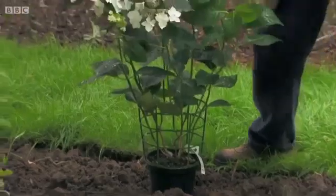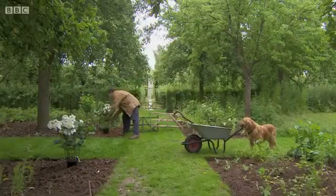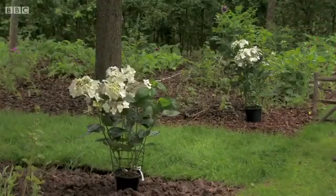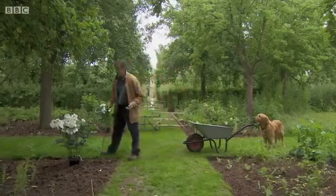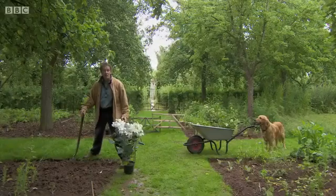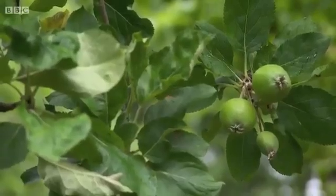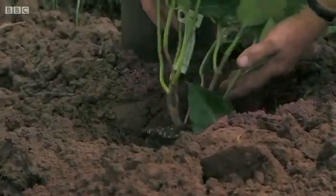I want these to be an accent plant on the corner. I thought I would have them either side across here. Now, these will grow to about 5-6 feet tall. Now, as for planting them, easy peasy, because the soil is prepared. It's been dug and garden compost added to it. Hydrangeas do best in light shade. And by light shade, it means either dappled shade or shade that is only for part of the day.